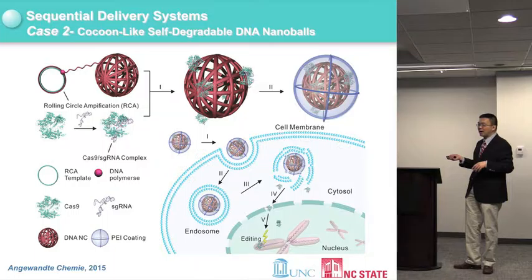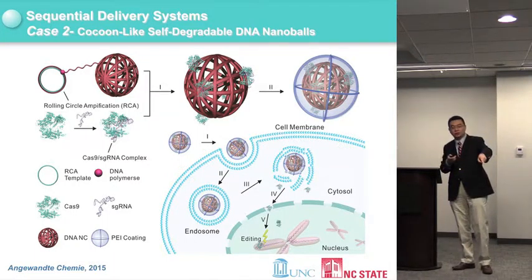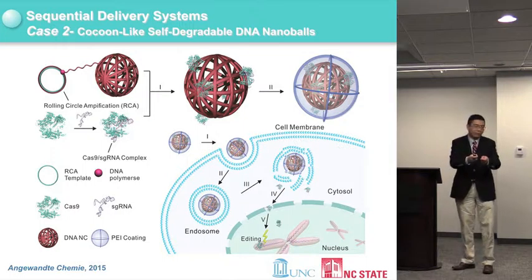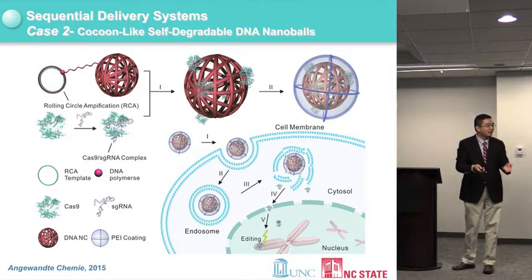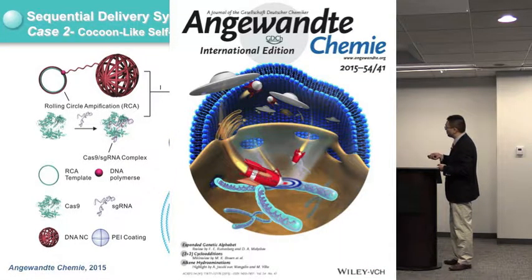And we also apply this kind of cocoon-like structure to deliver genome editing tools, the Cas9 protein and the guiding RNA. Later on, this genome editing tool can go into the cells, go to the nucleus, and perform this kind of microsurgery on the DNA and change the fate of the cells. Okay. Now we change it to meso. Okay. Yeah. To do this kind of targeted delivery.